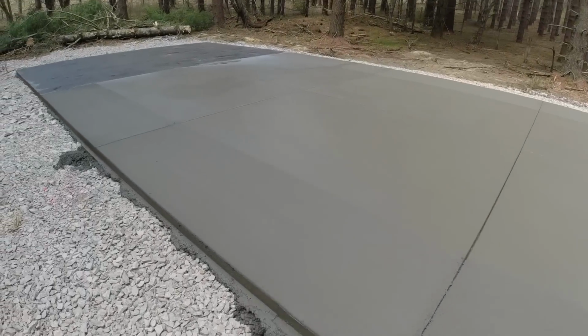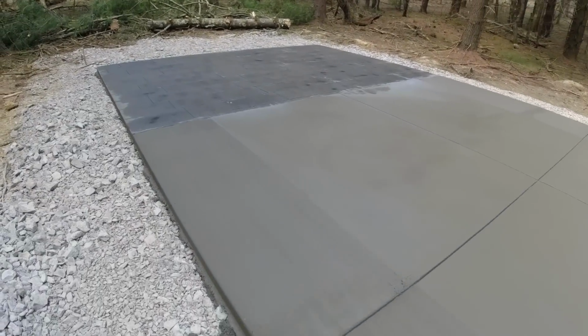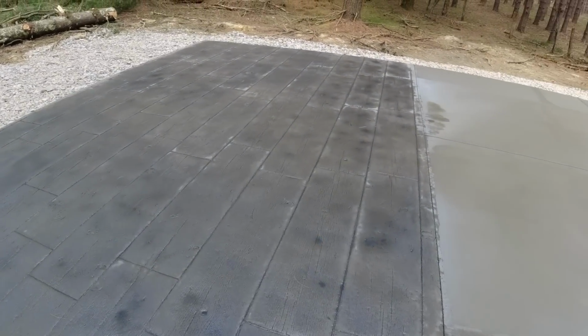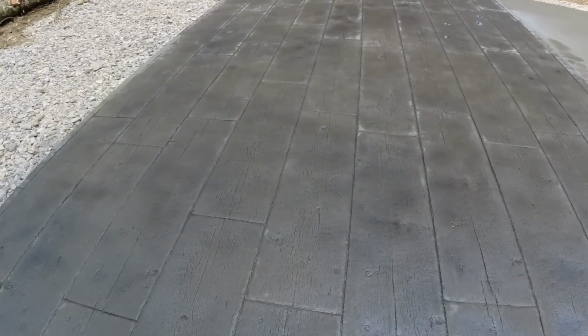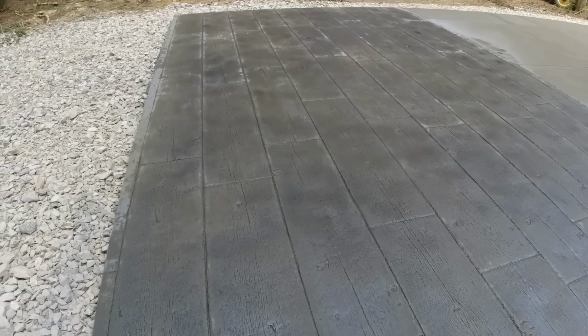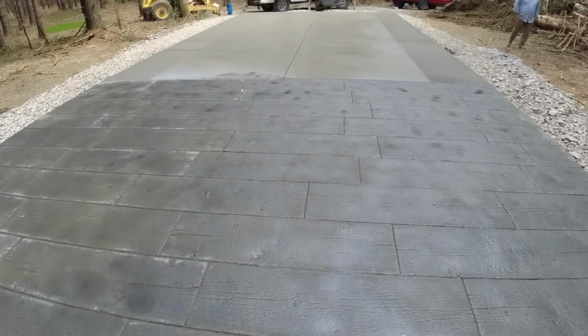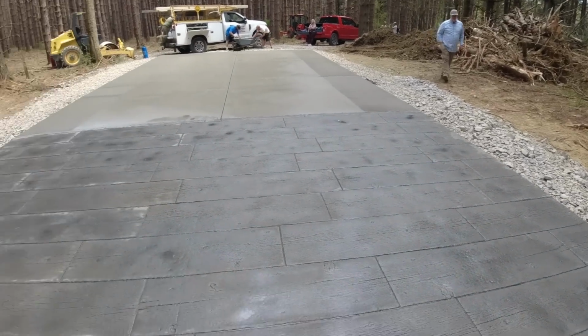Okay. Let me give you my drone flyover. Okay, we're going to grab a bite to eat. Everybody's going to get on the road. Dawn and I are going to stick around for a little bit and get a coat of sealer on here. You sticking around too, Mike? Oh yeah. Okay.